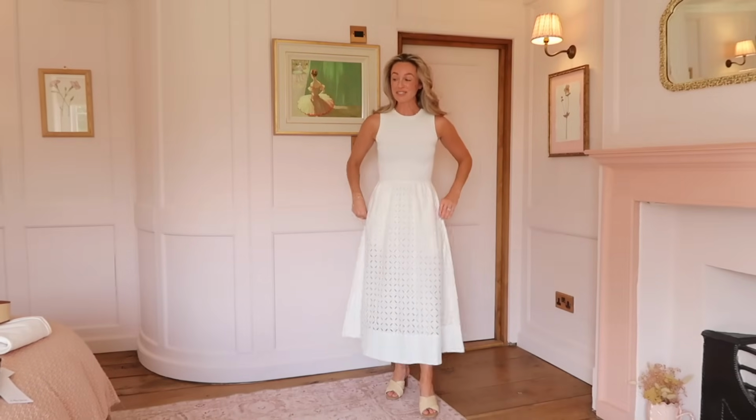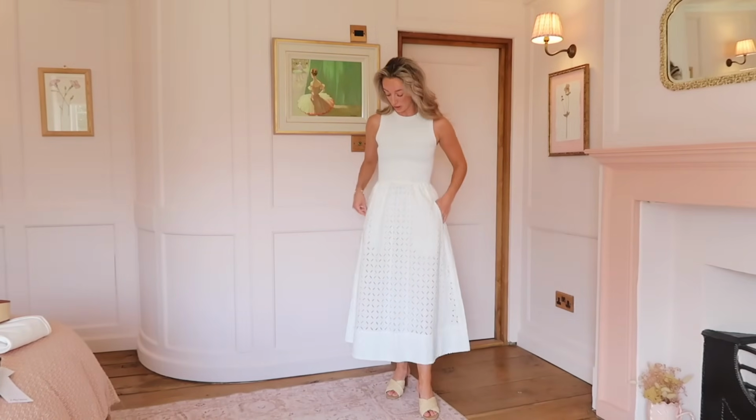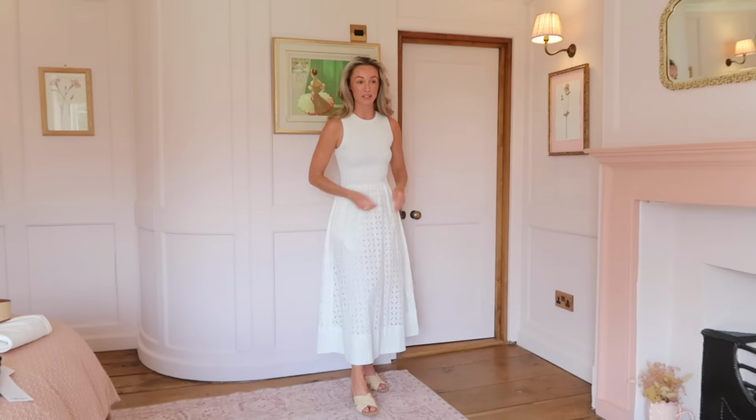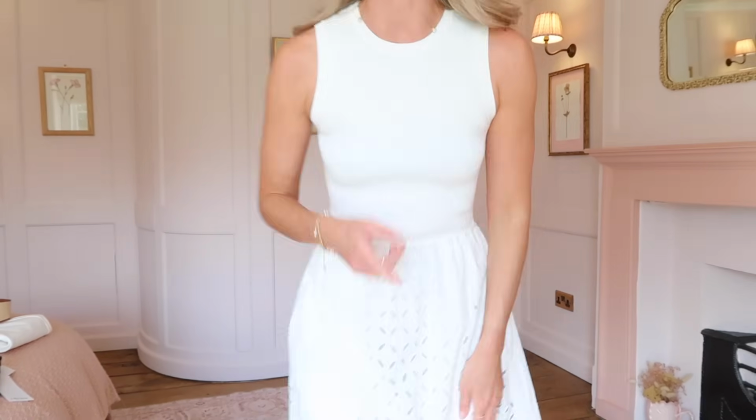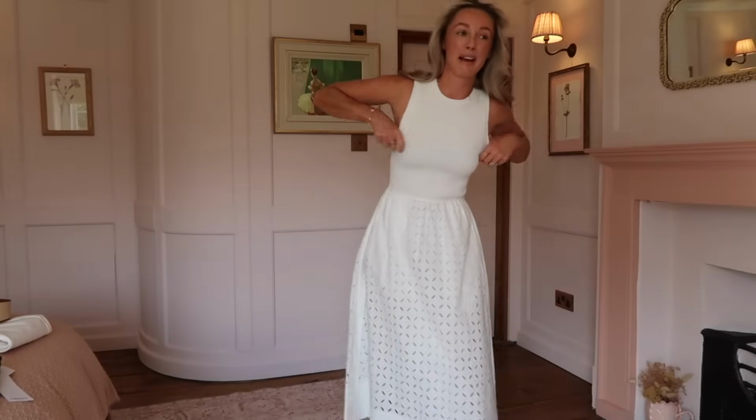Okay, I have to say I've really loved everything that I've tried on here. I think this has been just such a nice collection of outfits, but in terms of things that are so me, this I think is just dress perfection. This is such a nice silhouette. We've got, again, sorry about the bikini top, not the best silhouette, but we've got a knitted top to this dress and then a broderie.